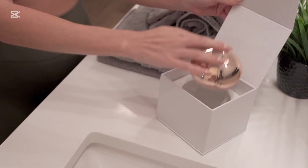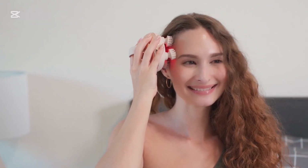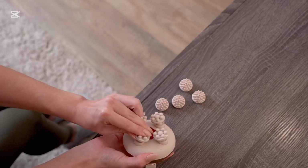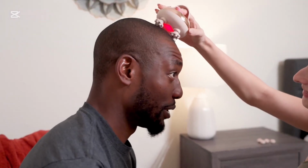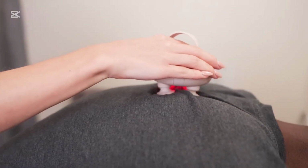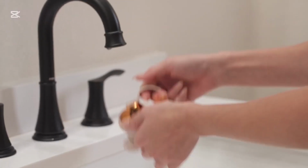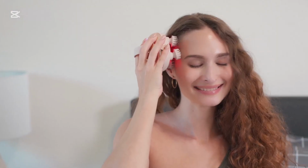This electric scalp massager offers a relaxing and invigorating massage experience with its 4 flexible massage nodes that mimic human fingers. Designed for deep scalp stimulation, it helps promote circulation, reduce stress, and support hair health. With multiple speed settings and a waterproof design, it's perfect for both dry and wet use, even in the shower. The cordless, rechargeable feature ensures convenience, making it easy to enjoy a soothing massage anytime, anywhere.